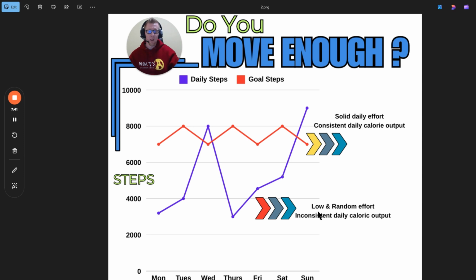But if you're down here and you're like low and random effort, so it's just like lackluster, super hard, super easy, inconsistent daily caloric output. So like this, 3,000, 4,000, and then this big one, you didn't burn any calories here by sitting, but maybe you ate a ton. And then here, you just did too much work and it just made you hungry. And then you start to not do it. So it's so inconsistent. This is a weight gain protocol, just like I talked about the other calories.